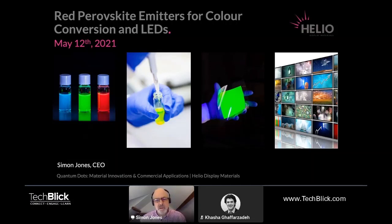Yes, as Kasha mentioned, we are actually a joint spin-out between Oxford and Cambridge universities. So I'll describe a little bit about the background of Helio Display Materials, but my main focus today is just to bring everybody up to date with what's going on with red perovskites, both for color conversion applications and for photoluminescent applications, so LED applications in displays.